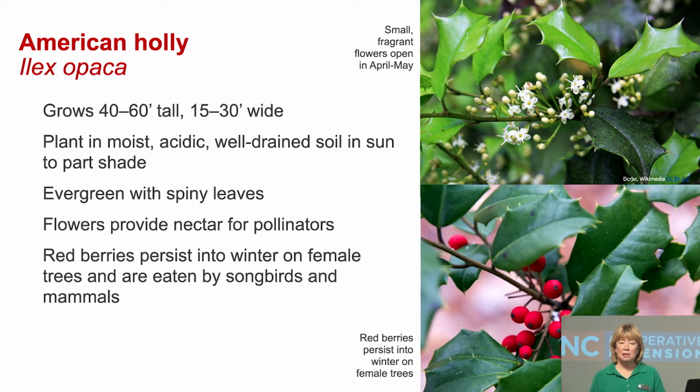The American holly is easily grown in average, consistently moist, acidic, well-drained soils in full sun to part shade. It will tolerate a broad range of soil conditions, but does not like flooding or soils that stay saturated with moisture. In our hot summer climate, having afternoon shade is ideal.